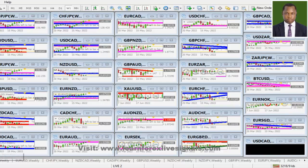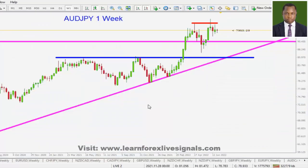Let me take the Australian dollar against the Japanese yen. We had actually analyzed this pair before. I have left my levels. I didn't change my levels. I just left them so we can continue from where we stopped. This is the monthly line right here. This line is from the monthly time frame as support.